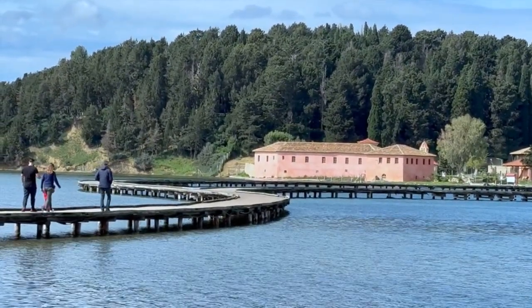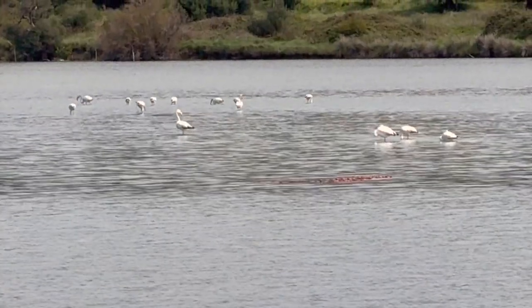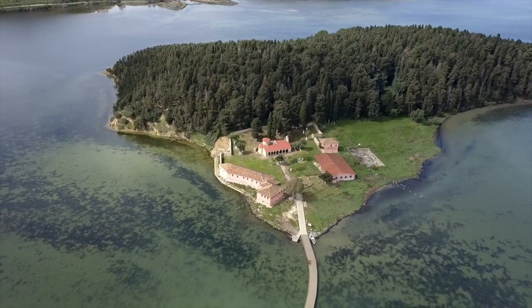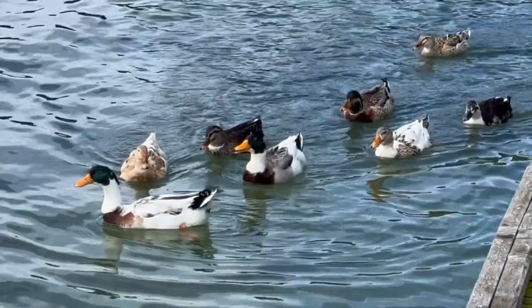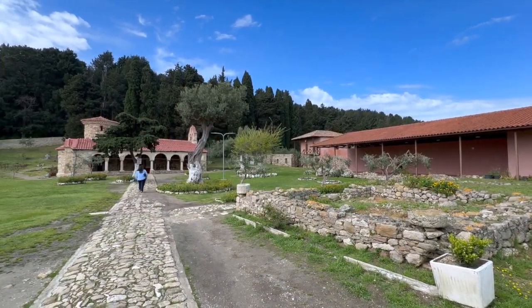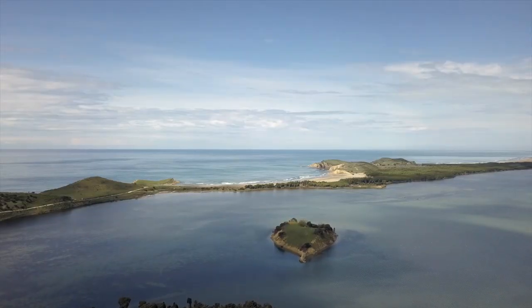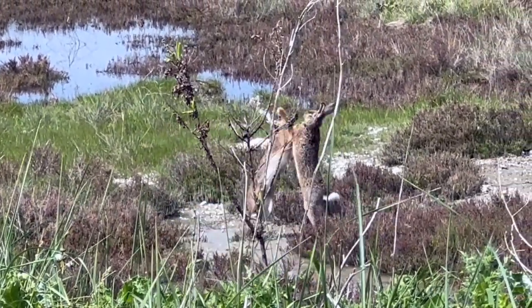St Mary's Monastery is a stunning area where you can take the boardwalk across to the island of Zevenek. It's where the monastery is located. Seeing this area from above really made me appreciate the natural beauty of the area. This area is also part of the Vlore St Delta protected area, where you can see many unique mammals and birds.